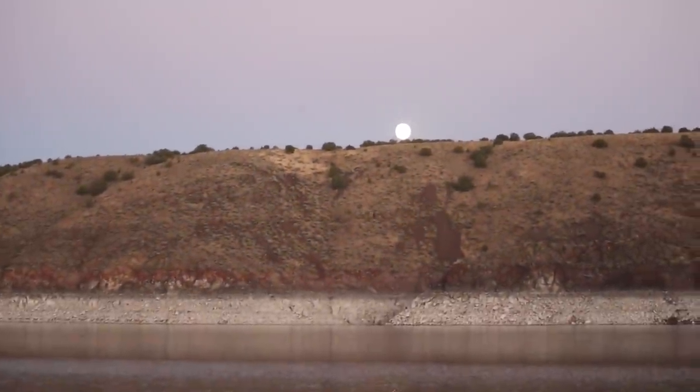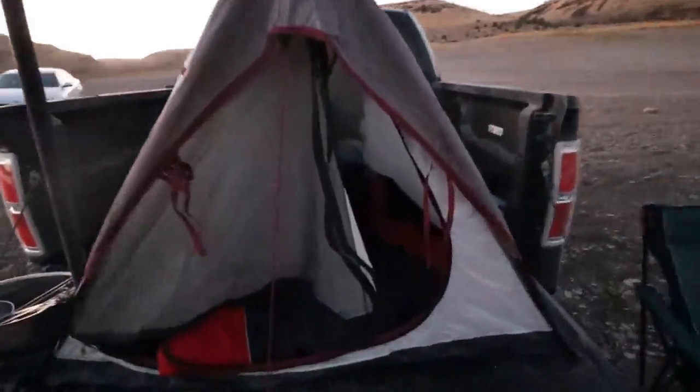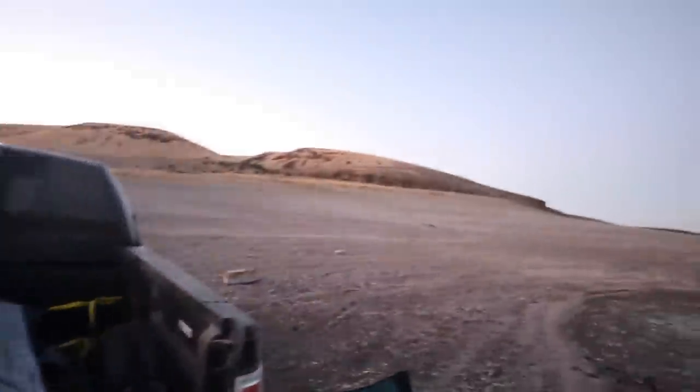That's pretty. Okay, so here are my sleeping quarters for the night. Just a little tent set up right in the back of my truck. This is basically like the Hilton Honors in the middle of nowhere. So I will take it. Really, I'm not too interested in the actual camping part. I'm more camping just so I can be right on the water, so first thing in the morning I can get up and go fishing. That's the main reason we're camping.